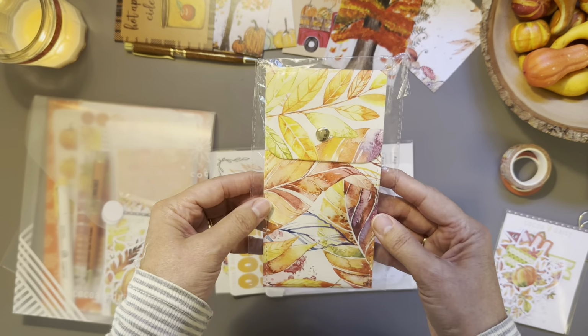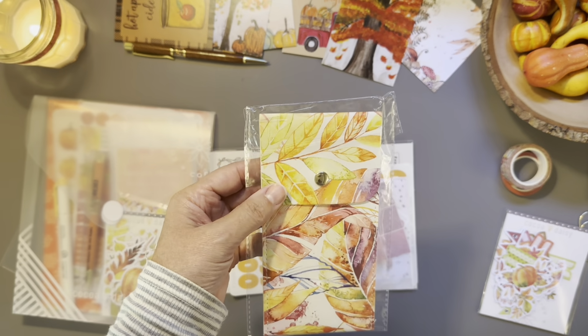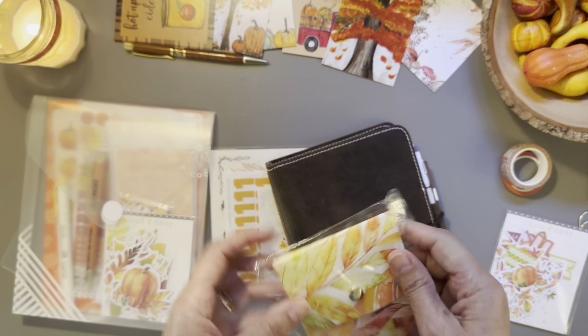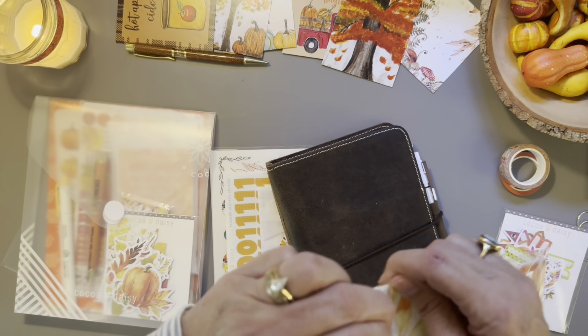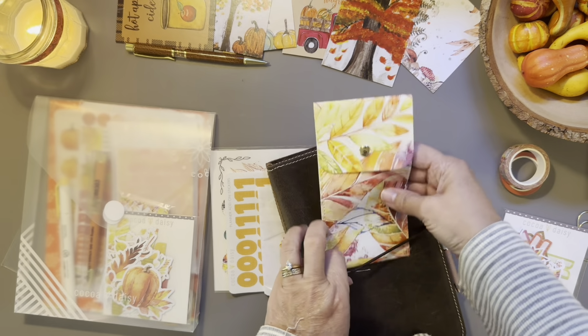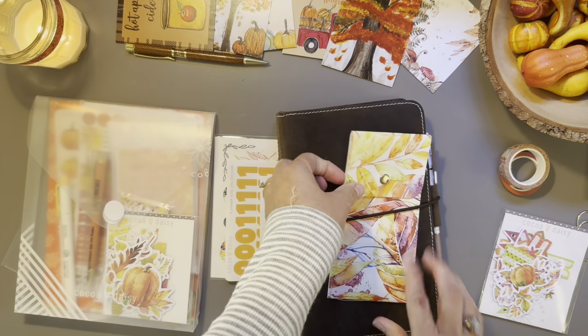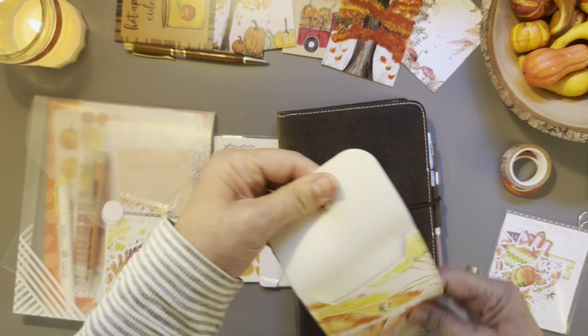Came with a pen case. I don't ever use these, but I probably should. Ooh, I could always stick it. I never even thought of this till right now. I could always put my pens in it and then stick it in there. Possibly, we'll see. So that's a pen case.